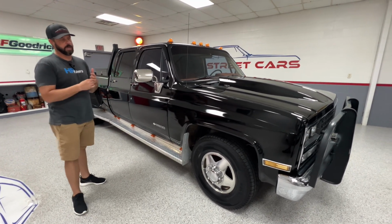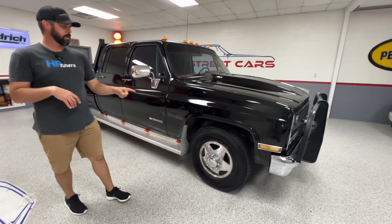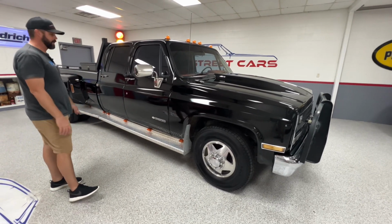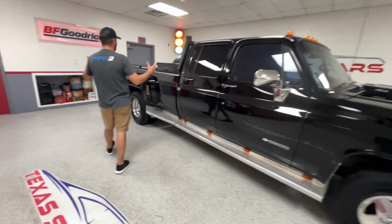Wheels and tires, it's got Eagle alloy 16-inch front and back. Brand new tires we just put on it, so the tires are good. It's got these diamond plate side steps with LED lights on it. And then we'll walk around to the back for the main feature.